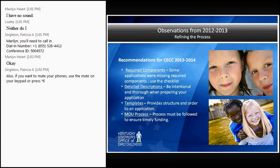because the reviewer may or may not have a great deal of early childhood experience. From the template standpoint, Amanda and the team have provided lots of different templates on our website. There's a toolkit that's available through our website at kidsnow.ky.gov. For those of you that haven't seen it, there are all kinds of examples and templates that you can use, from a budget standpoint to a needs assessment all the way through.